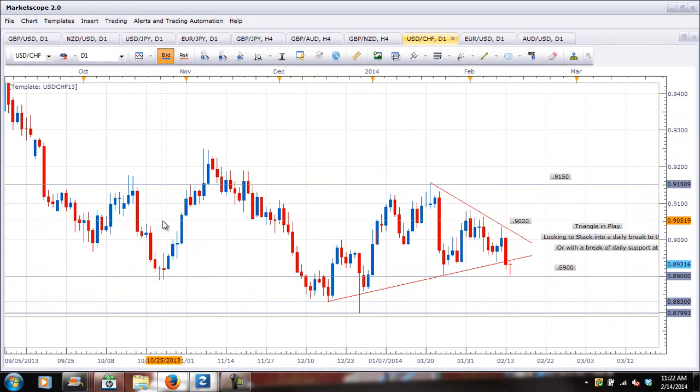And you can see basically this pair has just been drifting sideways in a slow wander, similar to the EURUSD. So far this year, we haven't been able to find any trends in either direction. So it's been kind of quiet, and a lot of participants have been just sitting on the sideline waiting for an opportunity to get into a broader move.